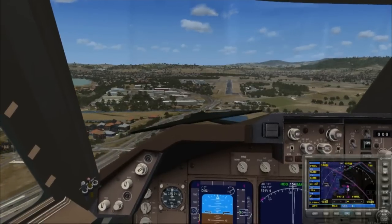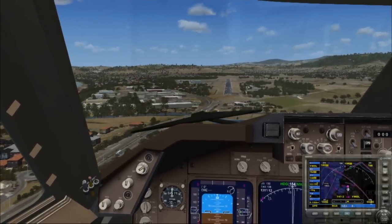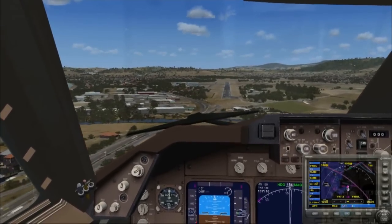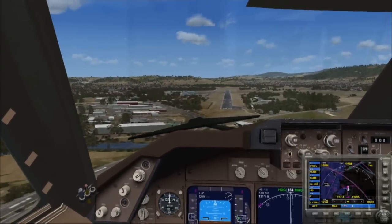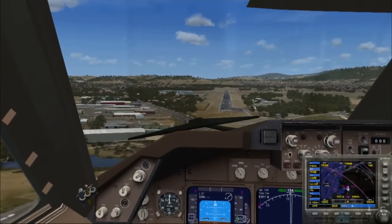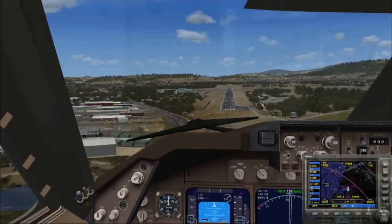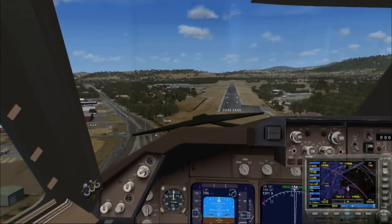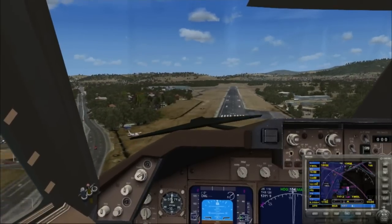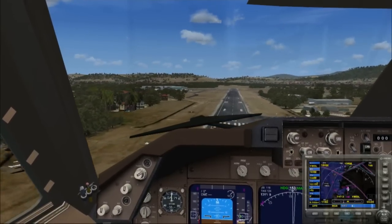Maybe we're a little bit slow at this stage, yes. 130 to 140 knots, we should be a bit over 140, so power's on to try and recover that without shooting up in the air. Okay, now we're committed, and I'll let the call-outs tell you what's happening.